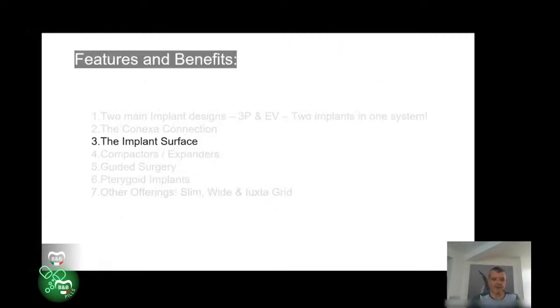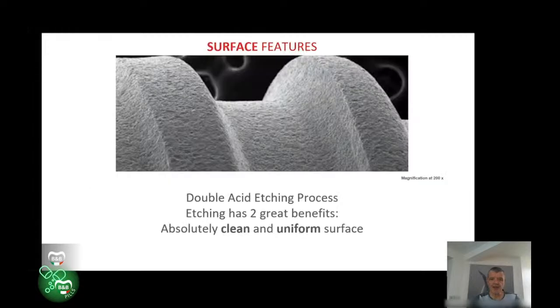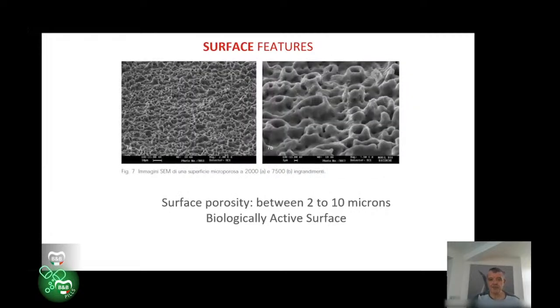So the next thing we're going to talk about is the surface of the implant. As with most modern surfaces, we have this micro-textured surface. In the case of B&B, it is created using a double acid etching process. Etching gives us two real benefits: the surface is absolutely clean of contaminants, and it gives us a very uniform surface too. The etching produces these little pits on the surface. We have this surface porosity of between 2 and 10 microns, which gives us a very biologically active surface.